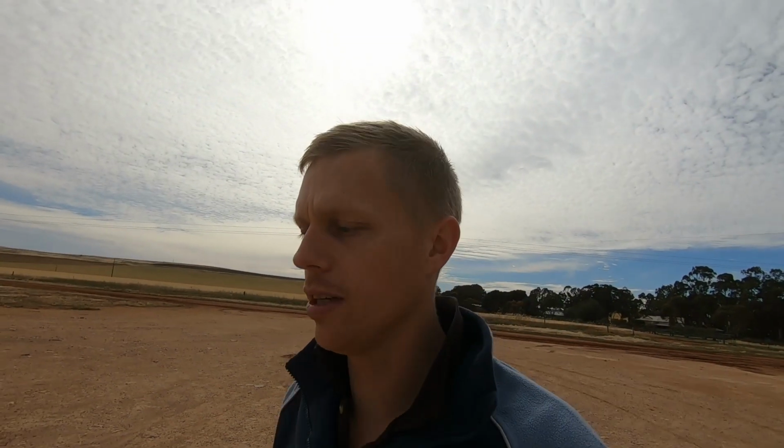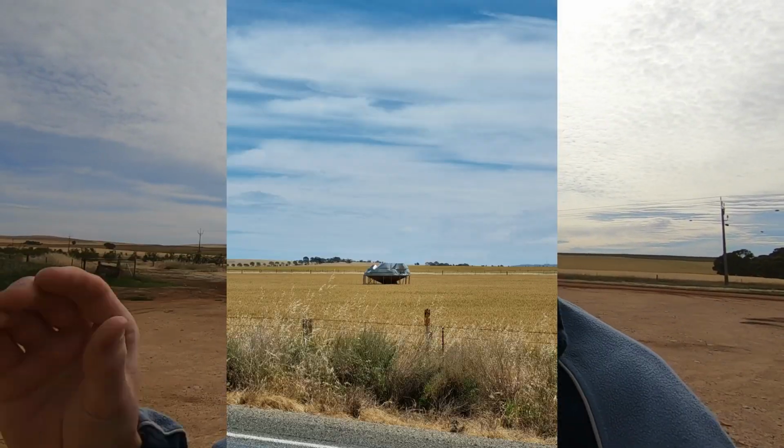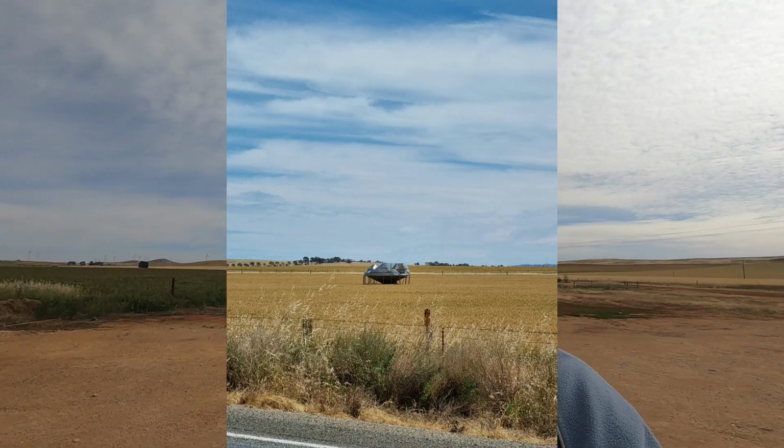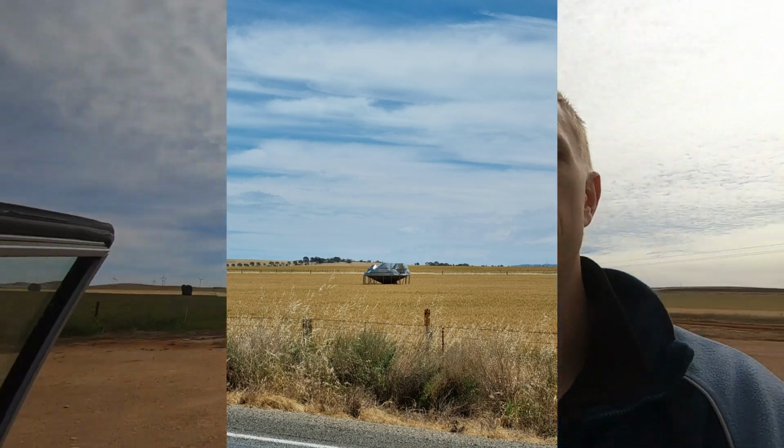I did take a picture of someone's field bin out in their paddock, about 15 k's west of here. That field bin got picked up and shredded like a tin can. So if I've got the picture, I'll try and put it up now so you can see it. Anyway, most certainly not what we need at this time of the year.